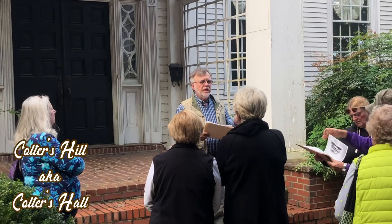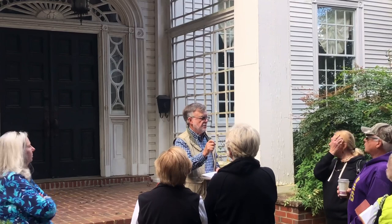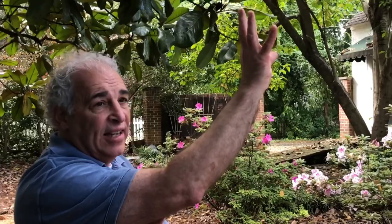The first name of this house was Coulter's Hill or Coulter's Hall, because it was built for a doctor, George Coulter. We think in the late 1820s. We're not sure. Do you have a definite date? Yeah, from the research that I've done, around 1828. It has the style where they had the porches onto the side. The top part is exactly what it was to look like, so it had that little peak.